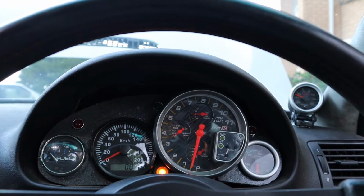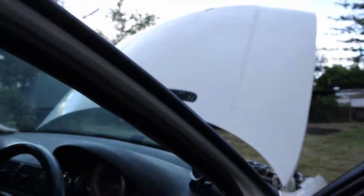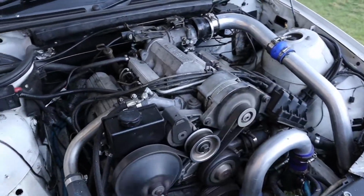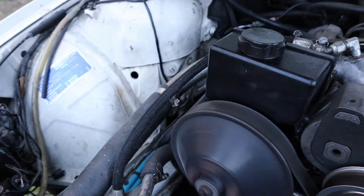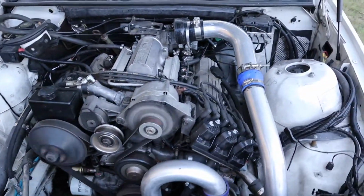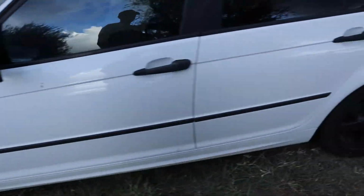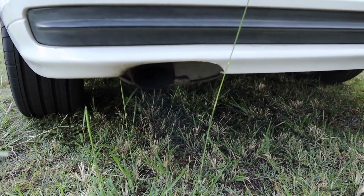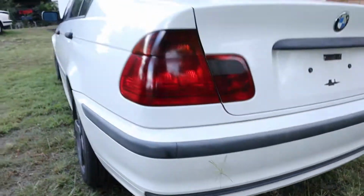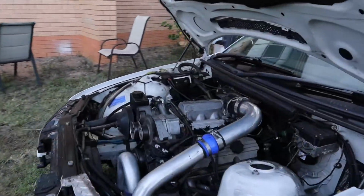Oh, she is running. There we go. Boom. Fired right up. Although a little bit rough. But no silly noises coming from it, which is good. It is running a bit rich, as you can see by the black smoke coming out the exhaust. But hey, look at that. A set of plugs and she's good to go.